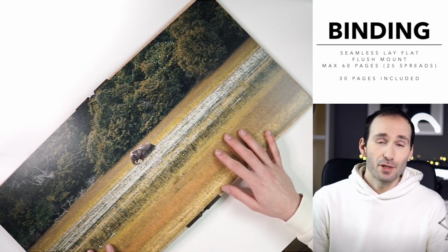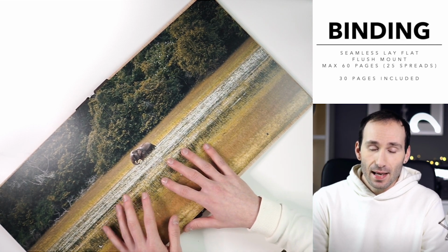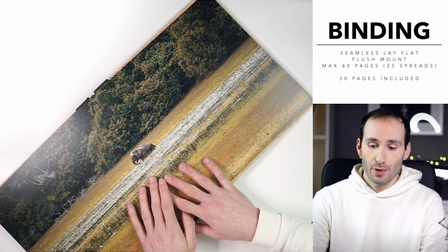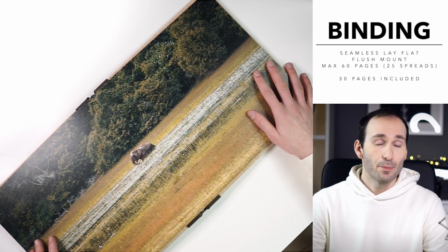You can include a maximum of 50 pages, which is 25 spreads, and the book comes with 30 pages, so 15 spreads. Pages are the left-hand side, the spread is the 2 together, in the base price.